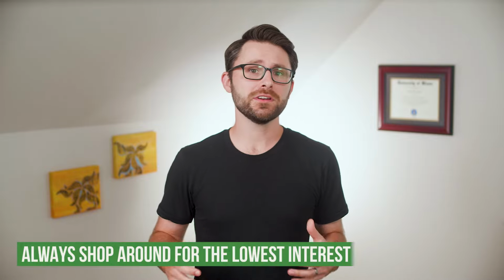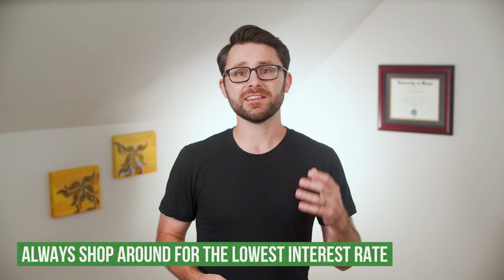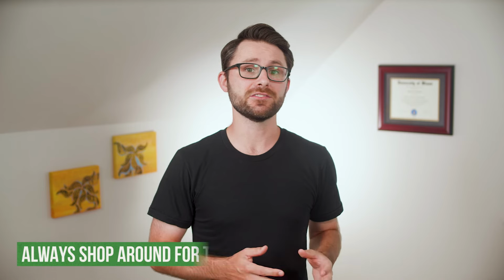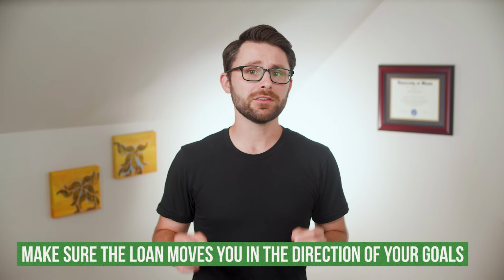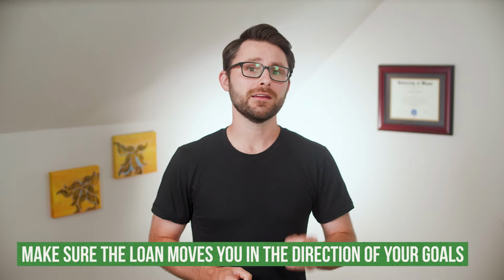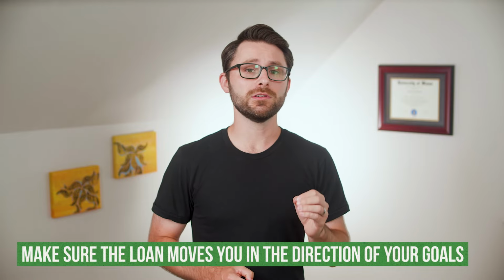No matter which type of loan you're looking at getting, it's important to shop around, keeping in mind that the lowest interest rates tend to be found with credit unions and online lenders. And before you sign on the dotted line, make sure you have a complete understanding of what you're getting yourself into. Not just whether or not you can manage to make the monthly payments, but more importantly, whether or not this loan moves you closer to your future financial goals.